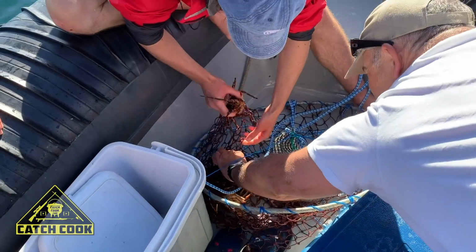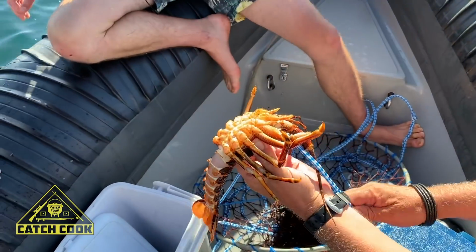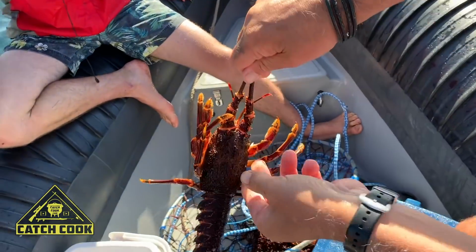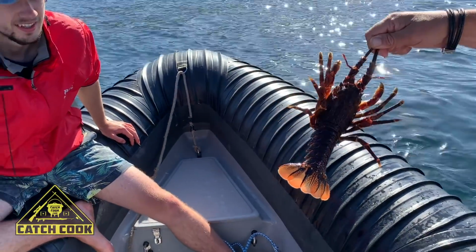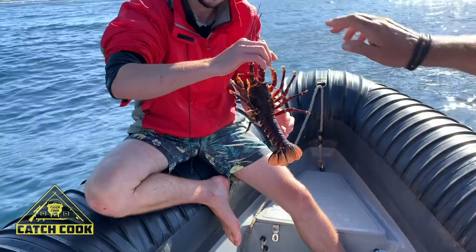Yes, he has a nice size. That's the biggest one of the day. Big one. It's a nice size. And it's a male? Yeah, that a male? It's a male. It's got all his legs. Male. Nice size. South African cold water crayfish. Well, yeah. Hold him on the feelers. Yeah. Woohoo!